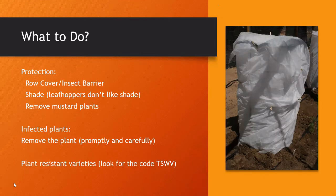Next one, please. Sam, how long do you recommend leaving the plants covered in that way for this reason?